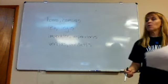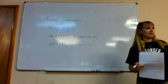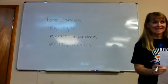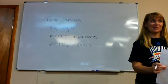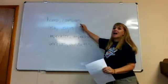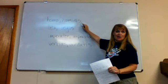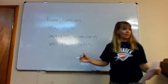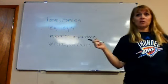Now what do you notice about the genitive singular endings? They're all "is." So what do we know about third declension words? The genitive singular ends in "is." Always. That's how you know. Remember, we worked on that rule: that's a third declension word.